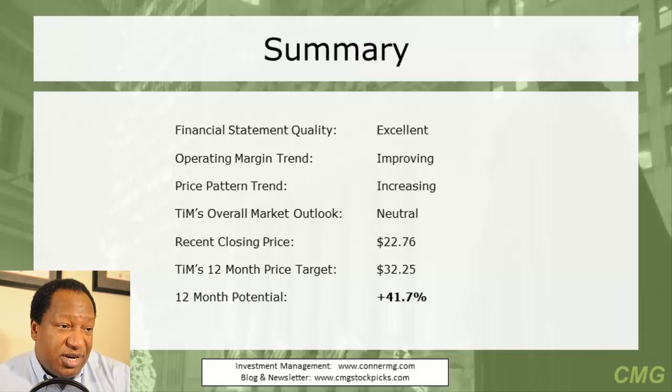The price pattern trend has just been increasing. The stock's up 45% over the past year, and our overall market outlook is neutral. I mean, we're seeing some stocks that are overvalued, some stocks that are undervalued. So we don't expect to see any particular headway one way or the other anytime soon.